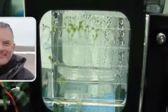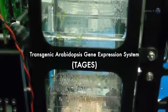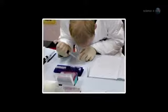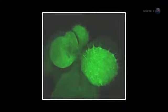Paul and colleague Rob Ferl are principal investigators of an experiment on the ISS called TAGES, the Transgenic Arabidopsis Gene Expression System. For the past 2 years, they have been using an experimental growth chamber on board the space station to grow a garden of Arabidopsis thaliana, also known as stalkcress. Cameras captured growth rates, root patterns, and a strange green glow. "We genetically modified the plant to glow when it is under stress," explains Paul. "This can tell us a lot about how Arabidopsis adapts to the microgravity environment."